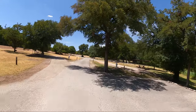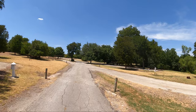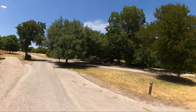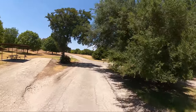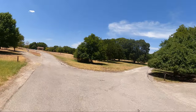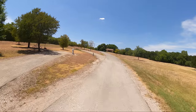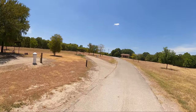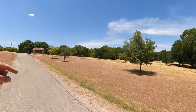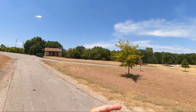Pretty much an even split between back in and pull throughs. And there's Miss Trudy Thunder in all her beautiful glory. We'll be coming back to Trudy. So we're gonna go see a couple of primitive loops over there and then we'll come back and see these.